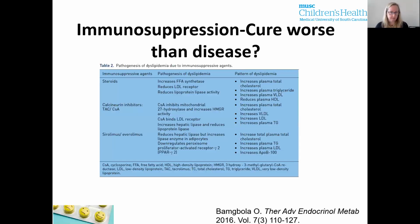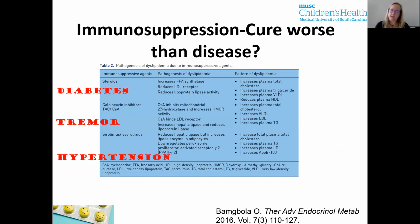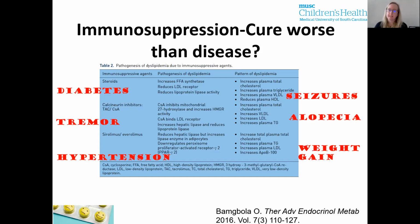So immunosuppression, so the cure, is it worse than the disease? When you look through here, steroids carry a risk of diabetes, and with calcineurin inhibitors, they also cause tremors, which is when your hand shakes when you're at rest. All of these can lead to high blood pressure. If your blood pressure gets too high, that can lead to seizures, alopecia. We've had a handful of kids who have gotten alopecia from tacrolimus, not a lot, but it does happen.